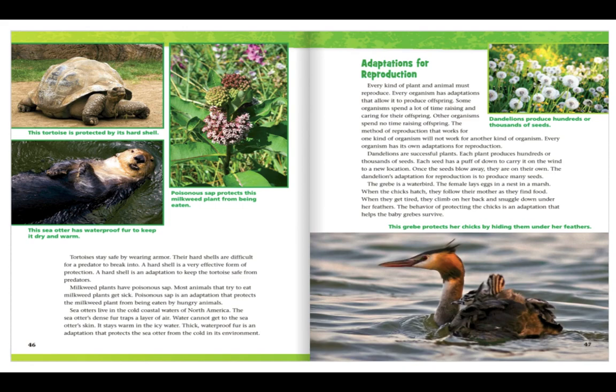Tortoises stay safe by wearing armor. Their hard shells are difficult for a predator to break into. A hard shell is a very effective form of protection. A hard shell is an adaptation to keep the tortoise safe from predators.